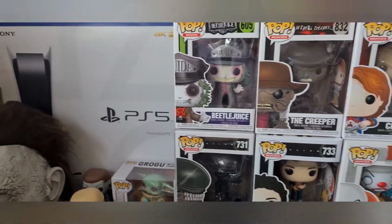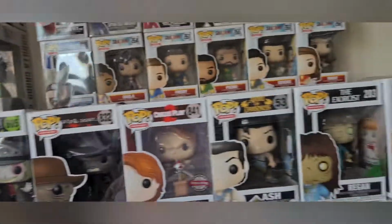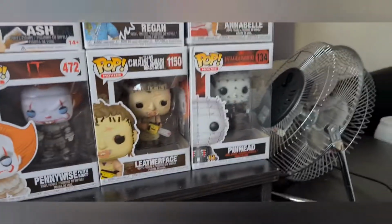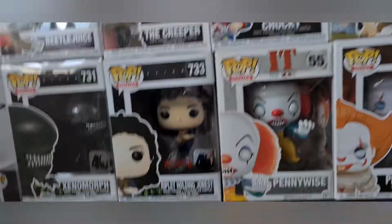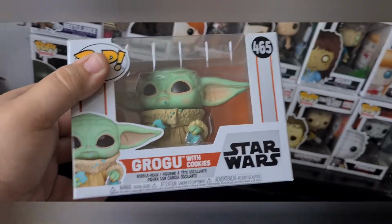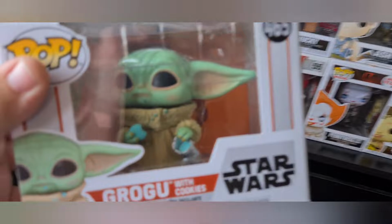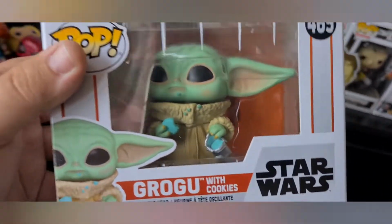Okay, so I have brought these forward just so that it's easier to show you. These are the last 2 rows of the front, and then we're getting into the back. It was really hard to put certain pops in front and certain pops in back. The ones at the front are personally more my favourite pops and more recent pops, so that's why they're all at the front. There was one I forgot that's to the side here, and that is my Grogu with cookies, by the way. I had to make a choice. It was a very difficult choice, but the Grogu with cookies is the one I went with.